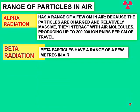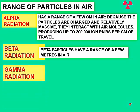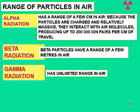Whereas beta particles have a range of about a few meters in air because they still interact with the air, but because they're so fast, it takes a lot more to slow them down. And gamma radiation has an unlimited range in air, so you don't really like that.